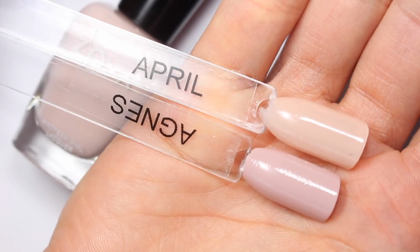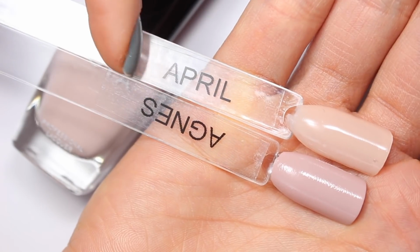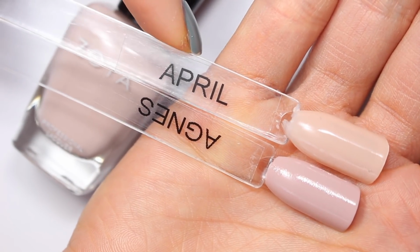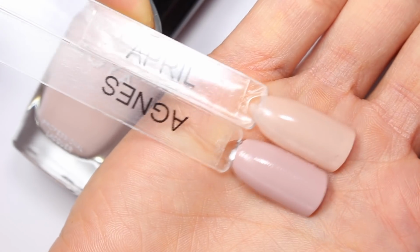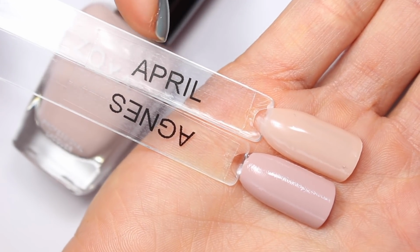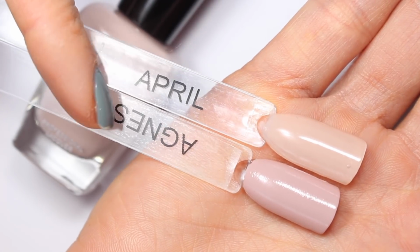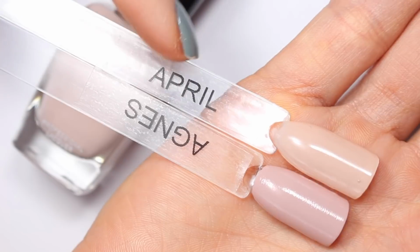So while we're up here, I do just want to talk about one more comparison. Agnes compared to April. April is described as a rosy nude, and April is definitely rosy. It's not like super taupey. It's not super, I don't know, creamy. It definitely has some pink to it when you compare it to some other nudes from Zoya, but Agnes is definitely much more blush. I would say Agnes is closer to Rue and some of the other ones we've looked at than it is to April.